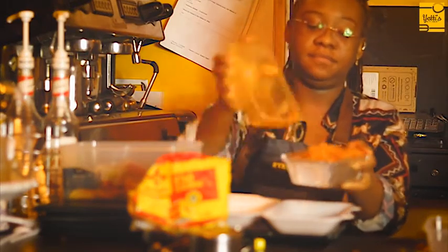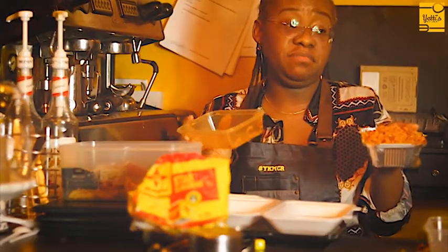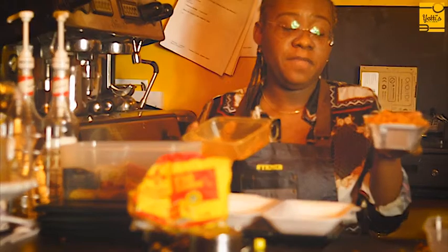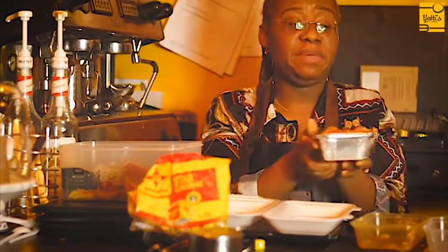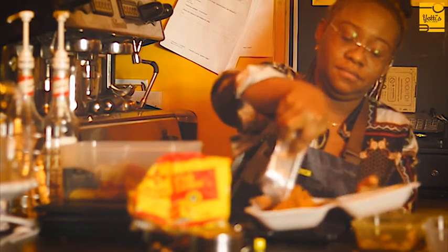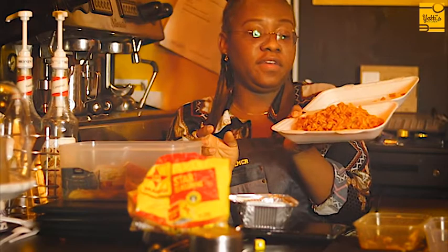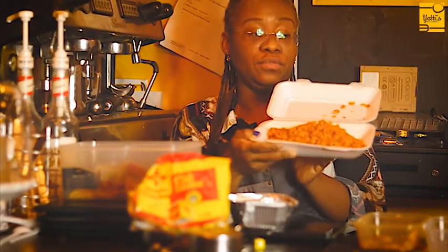Look at that. If they say they just want Jell-O Fries, they don't want me, £4. If they say, oh, I want Jell-O Fries with plantain and beef and... let's move that here. Look at that. Tell me that's not a lot of food.